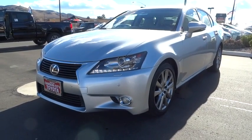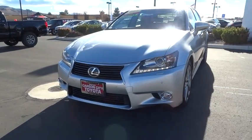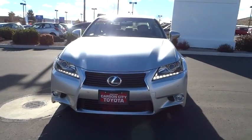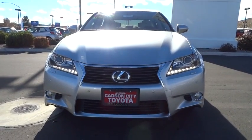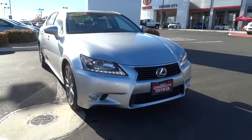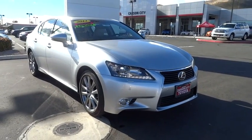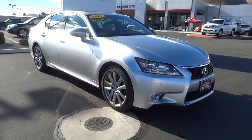2013 Lexus GS 350. The GS 350 boasts a 3.5-liter V6 with a 303 horsepower output under its hood. Yet this beautifully built car remains a luxury sedan first and foremost, with its plush interior, high-tech amenities, and impressive standard equipment. This vehicle has less than 25,000 miles.